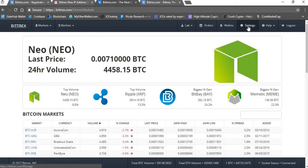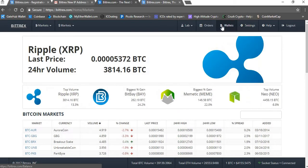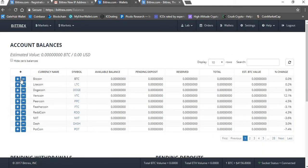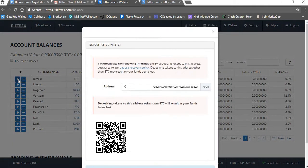And so once you set up your security settings and you have some Bitcoin in your wallet, I showed you how to do that a little bit earlier, and let me just go over that again for you really quickly so that you really get a handle on it. So you're going to go into wallets. You're going to click plus. That means to add money to your wallet. You're going to go over here. You're going to copy this address.